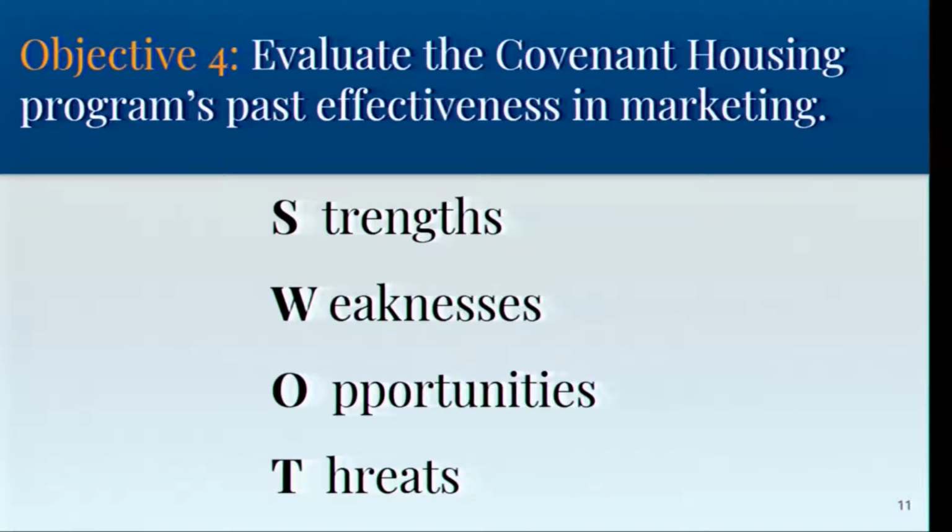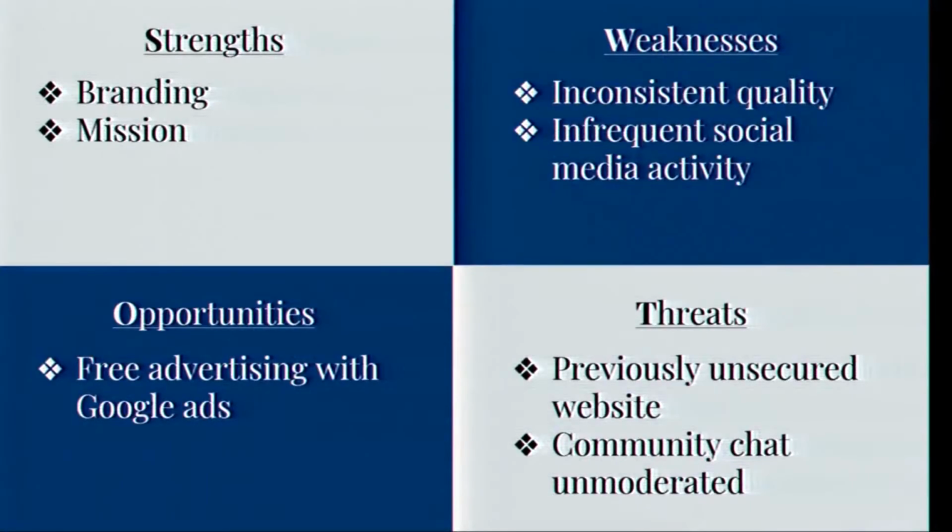The full analysis is a little bit too long to share with you today, but we have some of the biggest takeaways on the screen here. So for strengths, we found that Housing Nantucket's branding and mission was clear across almost all of their marketing materials. They had a consistent color scheme, and you had no question about who they were and what they stood for. Some of the weaknesses we found were that the quality of their social media posts was not exactly up to the same standard as their marketing elsewhere, and we also found that their social media was infrequently posting.